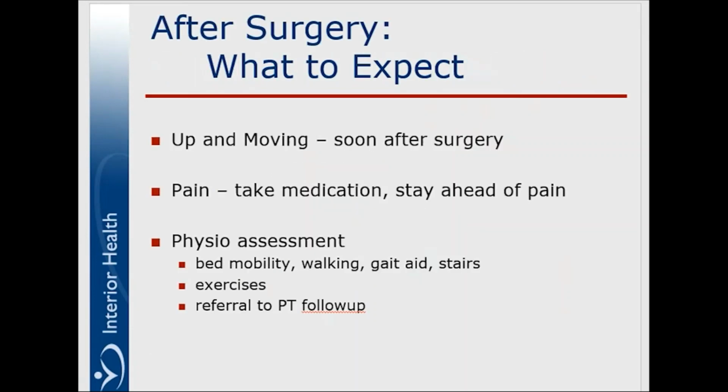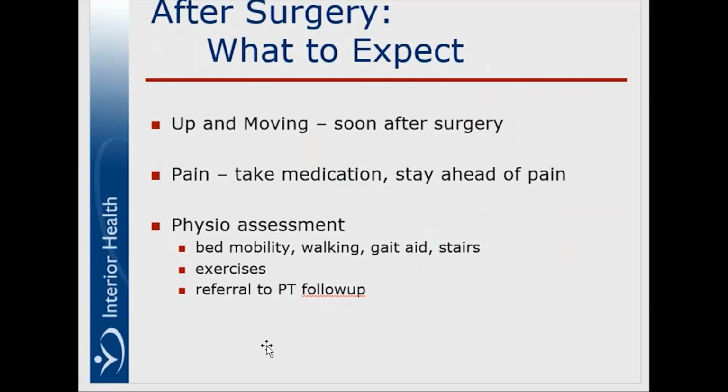So while you're here, what you can expect is that after surgery, you'll be up and moving quite quickly. So probably within an hour for most people. You'll be up and moving, sitting on the edge of the bed, sitting in a chair beside the bed, getting something to eat, standing, putting some weight on your leg, walking, going to the bathroom, all of those things. So there's not much laying around after surgery. We can get you up and going pretty quick.